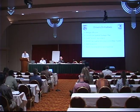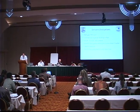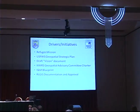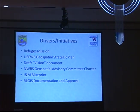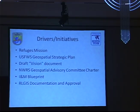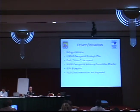So what has prompted all this movement towards refuges getting a GIS coordinator and a committee, and what are some of the things that are shaking things up a bit? Now, obviously, the reason why we're in Madison is we're creating another vision document from the Promises team. There are several recommendations in there that couldn't be implemented without the use of geospatial technology. It's just going to be more commonplace, and it has to be utilized, and we have to get our field stations and our regional offices and national offices to work together and be consistent within a framework so that we can be a lot more efficient in managing our data. And I'll talk a little bit more about that when I talk about the inventory and monitoring.